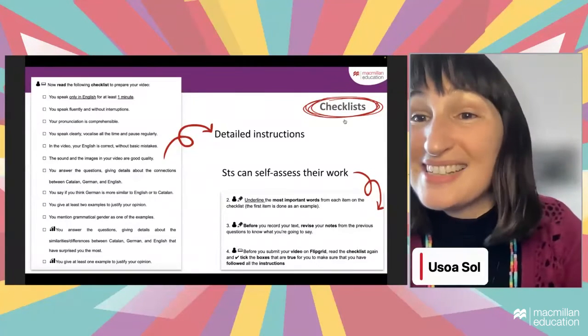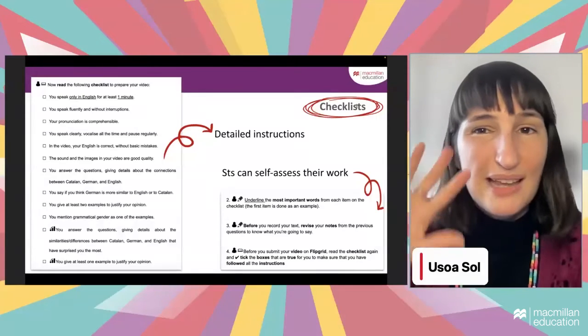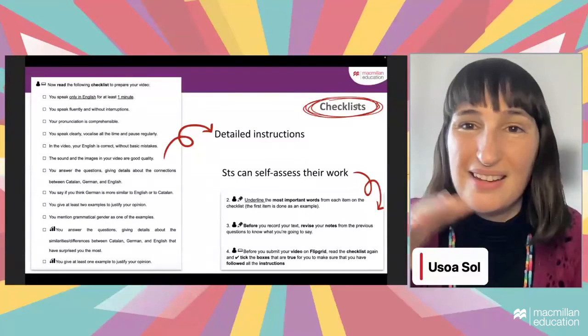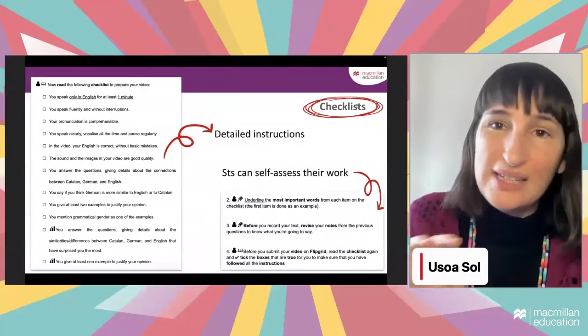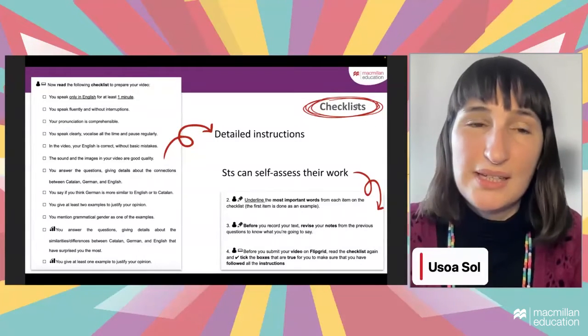Maria's saying, I love checklists. This is a really beautifully made one. Oh, thank you. I try to make them very simple because they can get very elaborate and then it's off-putting for the students, but just very simple. The main points you want to include, the main instructions the students need to understand.